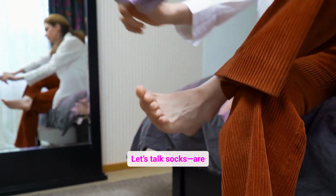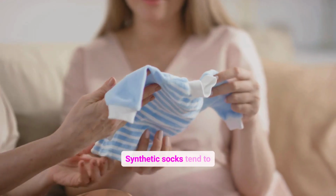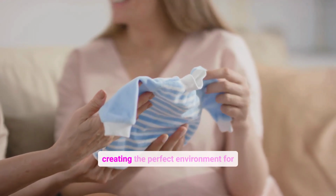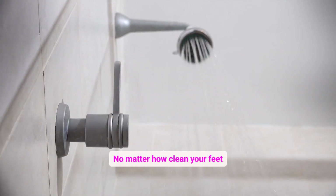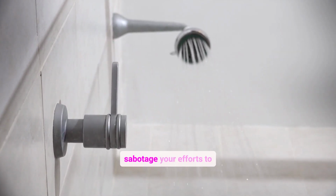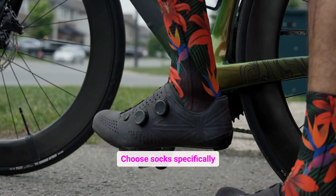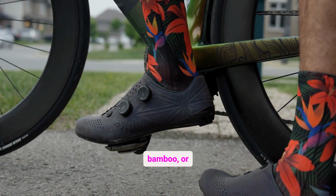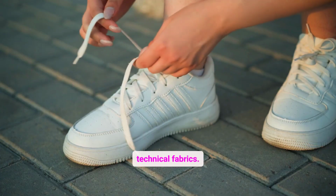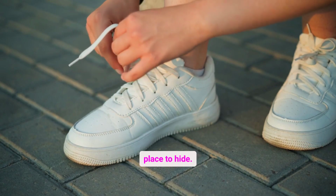Let's talk socks. Are yours helping or hurting the situation? Synthetic socks tend to trap heat and moisture, creating the perfect environment for bacteria. No matter how clean your feet are, the wrong socks can sabotage your efforts to banish odors. Choose socks specifically designed for moisture control, like those made of merino wool, bamboo, or technical fabrics. Pair them with breathable shoes to give bacteria no place to hide.